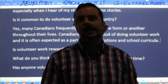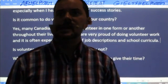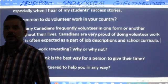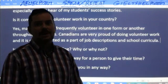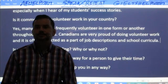Pachu says, "Well, I do not think it's too common to do volunteer work in my country, as many people have some problems of survival and they do not have time to devote freely to helping others. However, a few people do invest their time to distribute food items when disaster happens." Okay, Pachu, very good. Include the country, right?